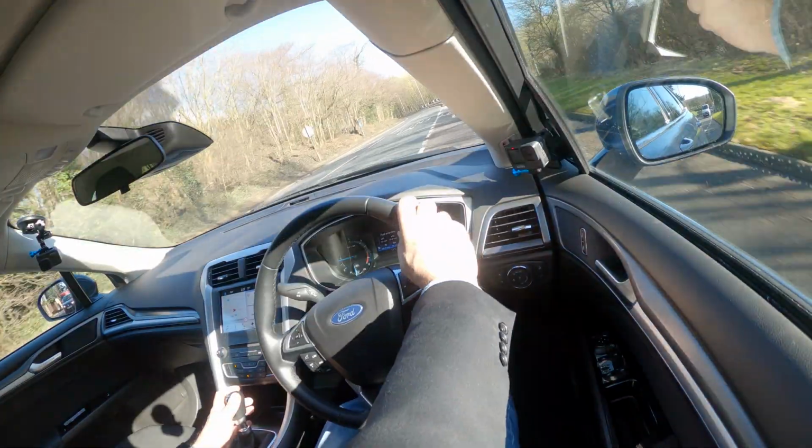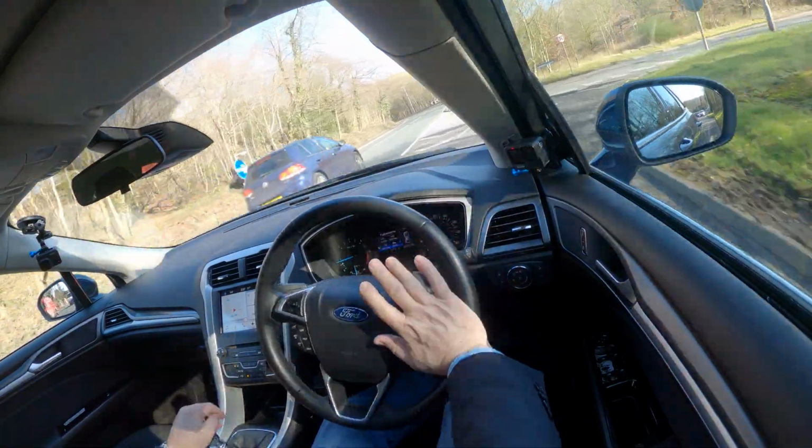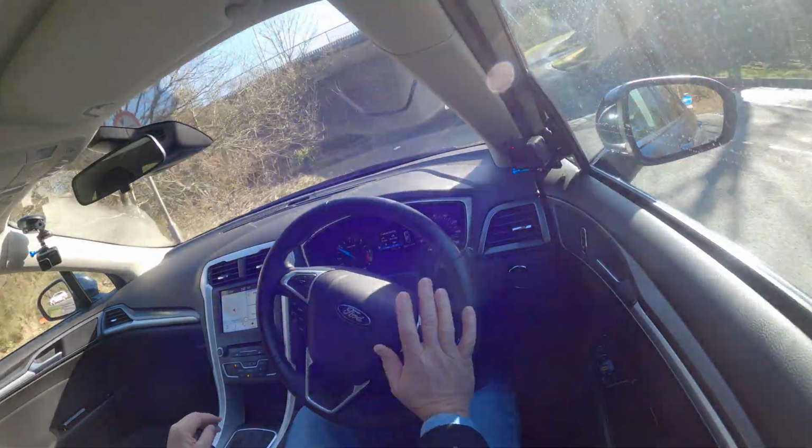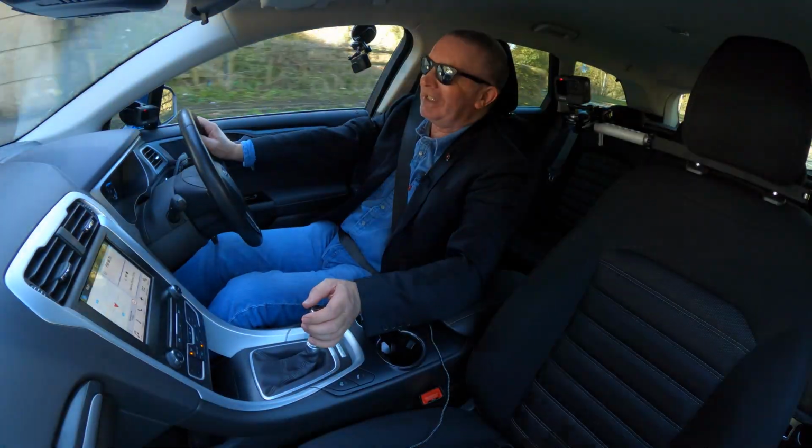So the guy in the Golf there wasn't too keen on giving me any room to slow down into the filter lane.